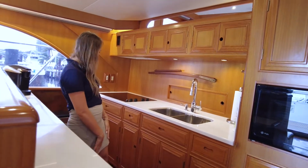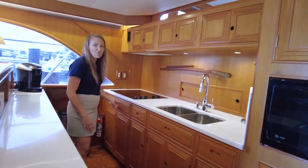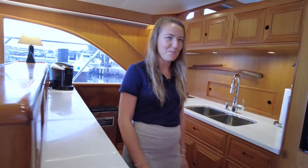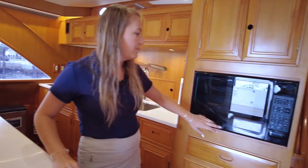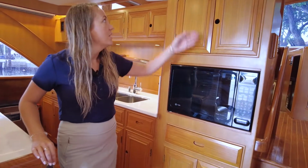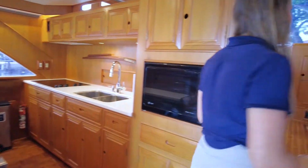What else can I point out to you guys? So yeah, just drawers, lots of storage. This is great for living on board or spending weeks at a time. Here's your GE convection microwave oven, and just more storage below and above. So let's move up into the pilot house area.